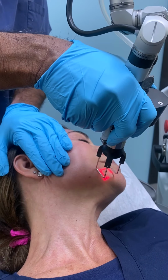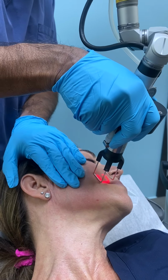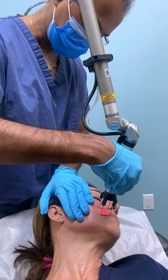So, one of the concerns that patients have is that almost always when you talk about a laser, people get a little bit, I wouldn't say afraid, but they kind of associate that with something that's going to be very aggressive and severe, like the CO2 laser that's going to create a lot of downtime and stuff like that.